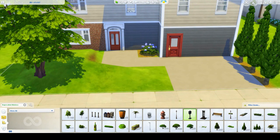And I think that's pretty much it. Oh, I haven't put the garage door there yet, which I do need to do. But that is pretty much it for this speed build.